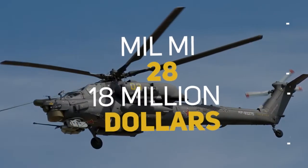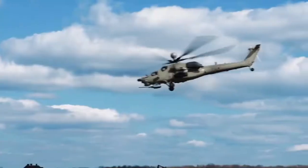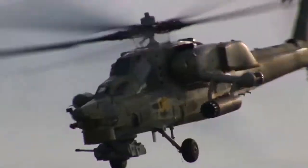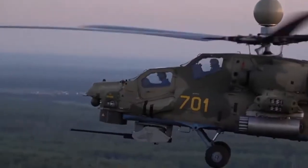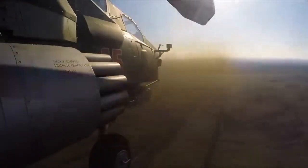MIL Mi-28, $18 million. Later on in the video, we'll be taking a look at the MIL Mi-26 and how awesome it is. Well, this time we'll be analyzing a chopper that is almost as awesome and expensive, the MIL Mi-28. The helicopter is a Russian all-weather, day-night military tandem 2-seat anti-armor attack aircraft. Unlike the Mi-26, the Mi-28 is an attack helicopter with no intended secondary transport capabilities.